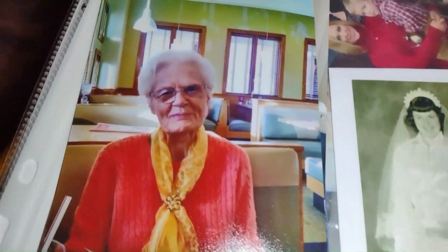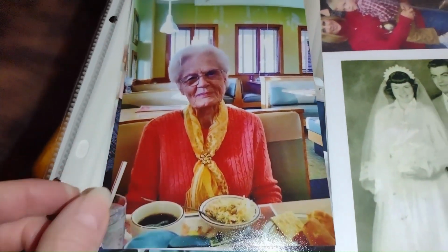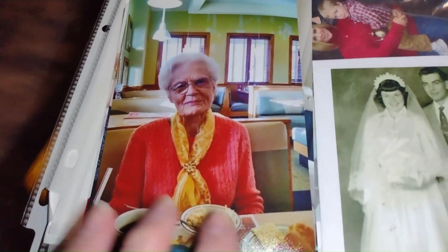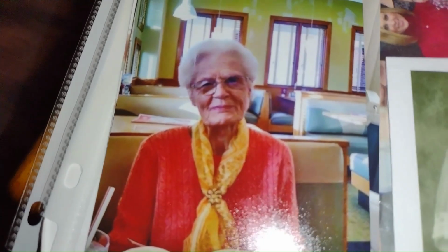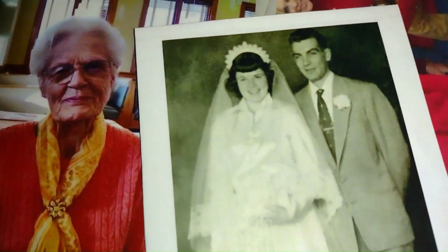This one is Mom. My sister used to take her. She loved to go to Frisch's when they went out to go to the doctor or wherever she needed to go, and my sister would take her. Daddy had already passed away at this point, and so my sister got a picture of her while they were out one day, and she just loved doing that. And then this is Mommy and Daddy when they got married.